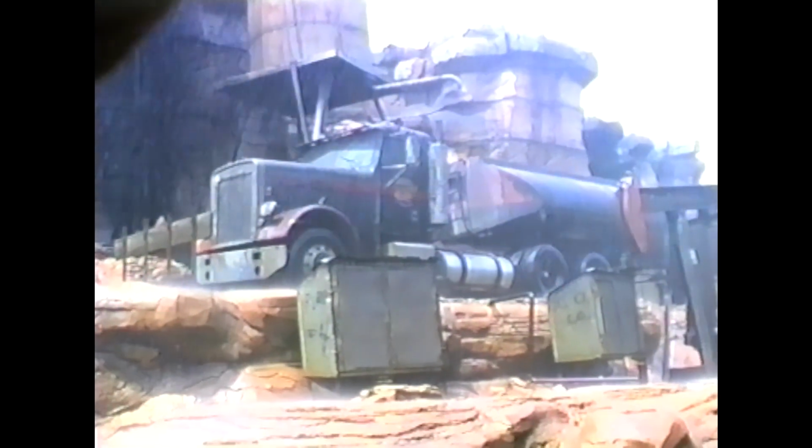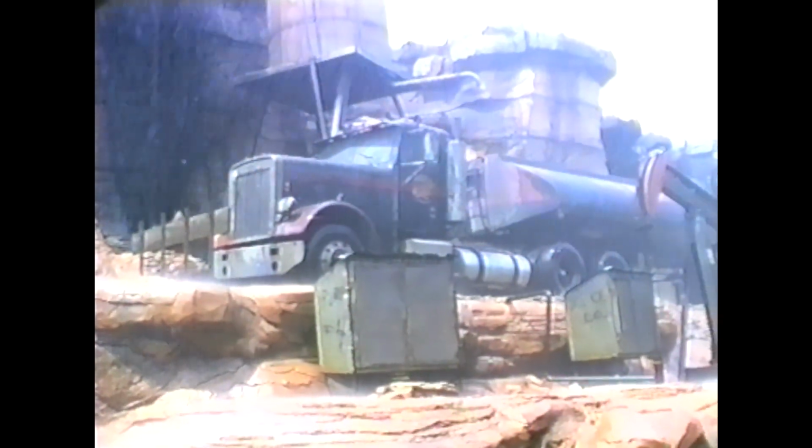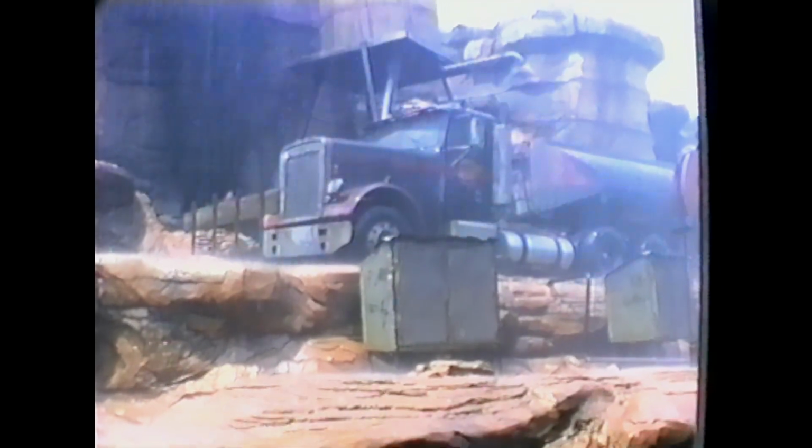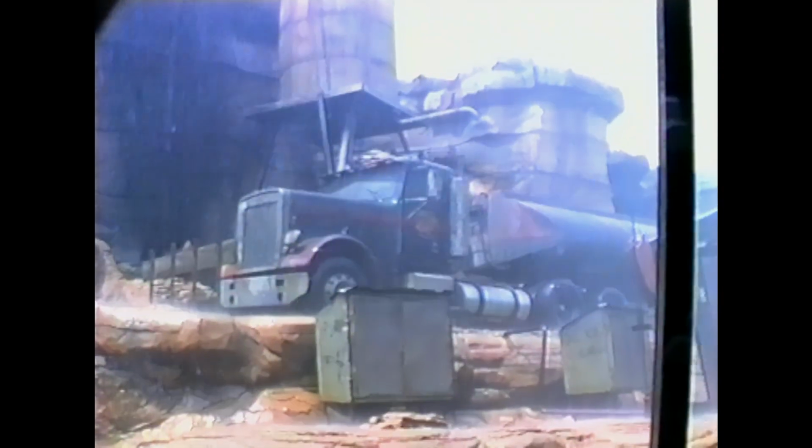Now this rain sequence that you see is created by high-powered water cannons. They're located up ahead just out of camera range. They should know. This is the earthquake scene. Hold on folks, we'll be out of here in just a moment.